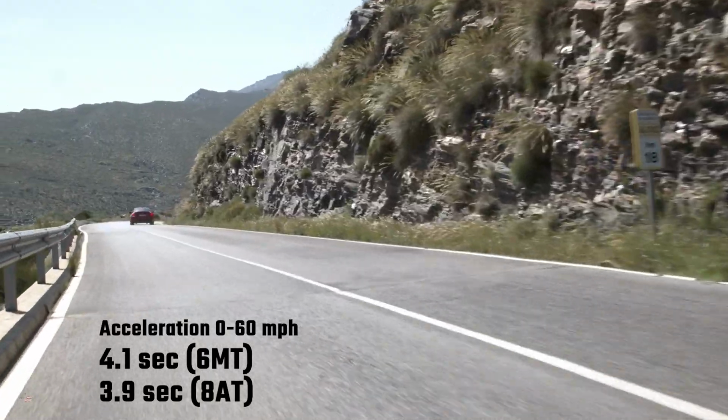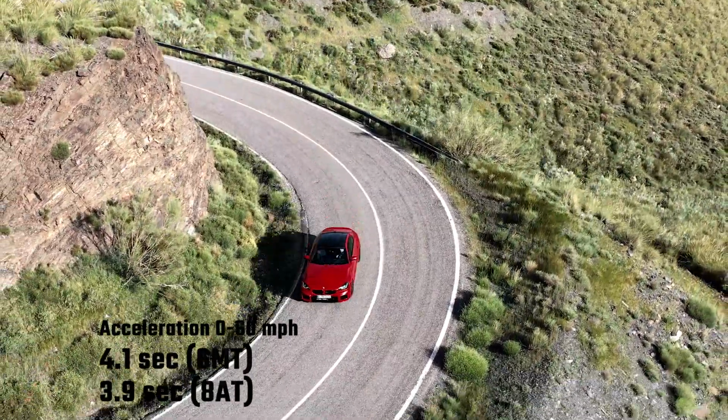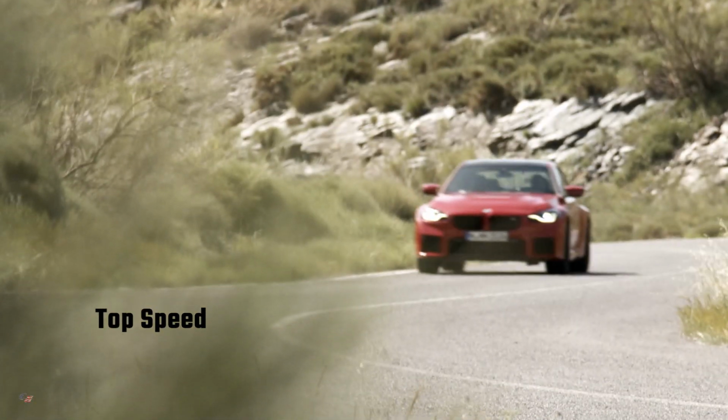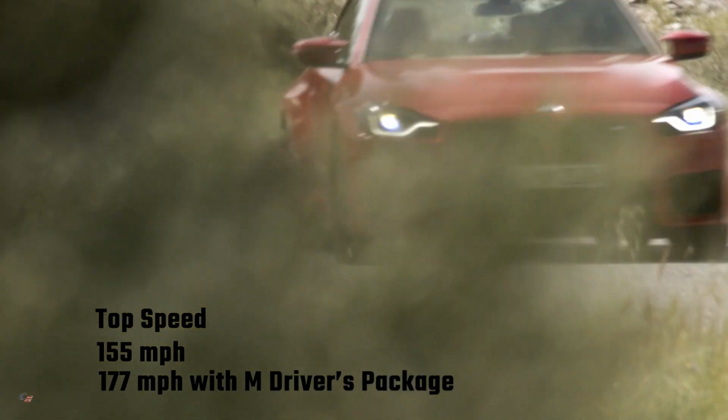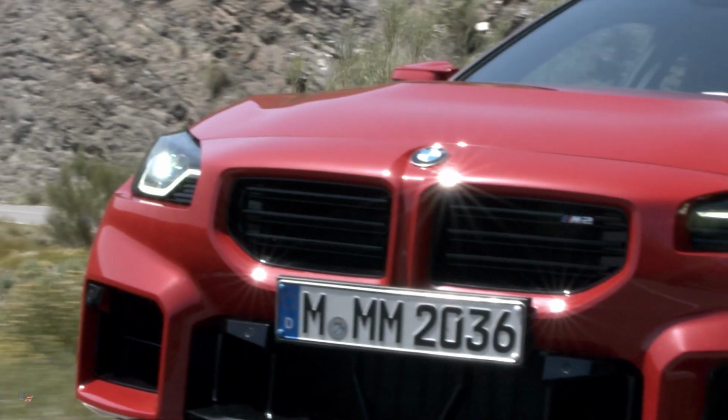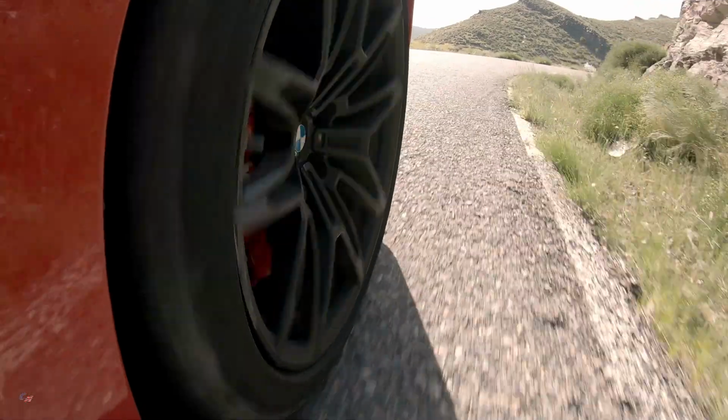2,650 and 5,870 RPM. Urgent response, an appetite for revs, and linear power delivery into the highest reaches of the engine speed range define the performance experience in the new BMW M2. The engine revs to a maximum 7,200 RPM.